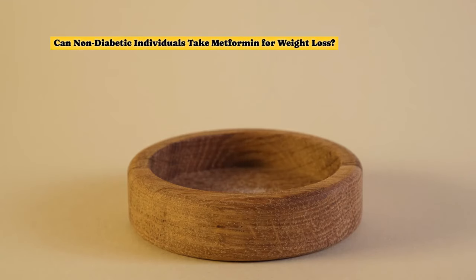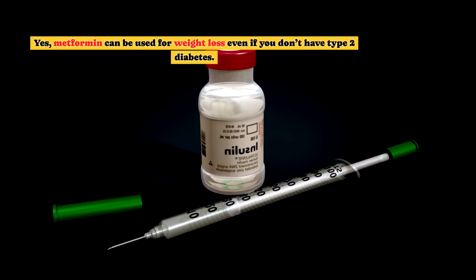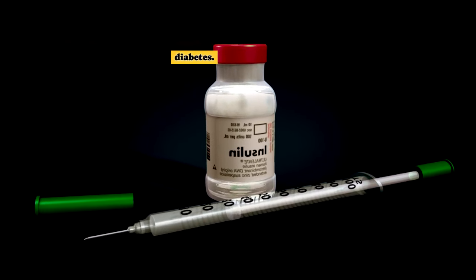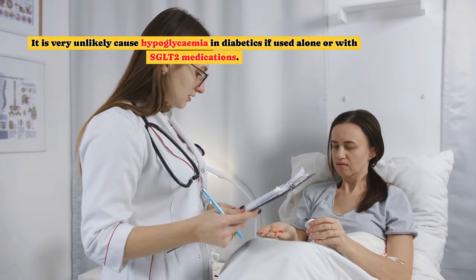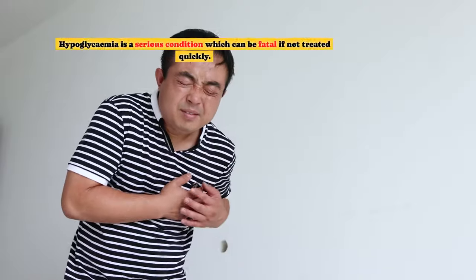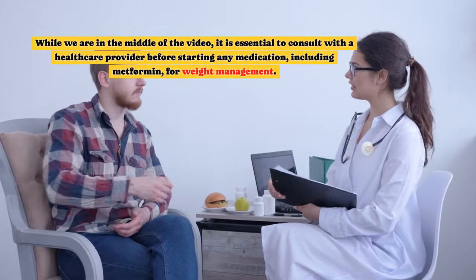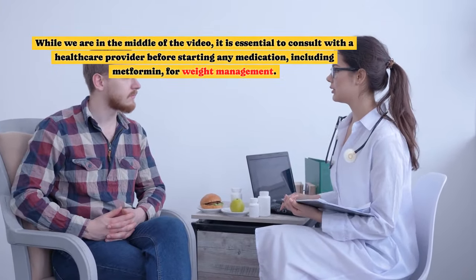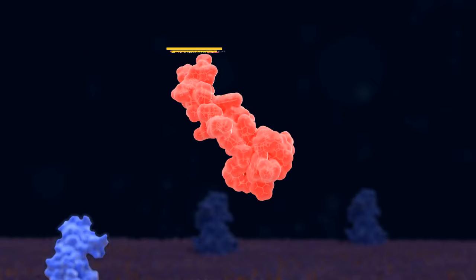Can non-diabetic individuals take metformin for weight loss? Yes, metformin can be used for weight loss even if you don't have type 2 diabetes. It is very unlikely to cause hypoglycemia in diabetics if used alone or with SGLT2 medications. Hypoglycemia is a serious condition which can be fatal if not treated quickly. While we are in the middle of the video, it is essential to consult with a healthcare provider before starting any medication, including metformin, for weight management.